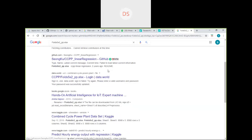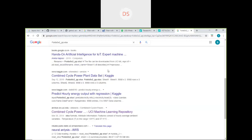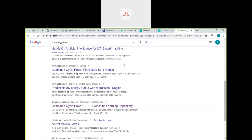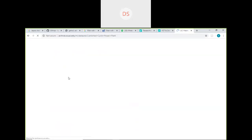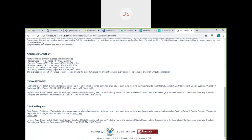There are some Kaggle competitions also on this topic that have happened. See, there are some books also, beautiful books, and so on. It is also available. Yes, this is the data set, and this is the link.